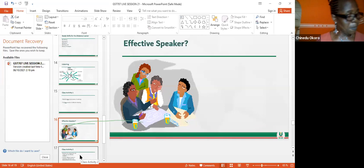Like I did say before, speaking is an essential study skill. It is very, very essential. Sometimes you say, well, in most cases, I read on my own, I study on my own. Who am I speaking to? No, there is what you call a study group, then of course, a discussion group, our discussion forum. I'm yet to see many of you there. I hope that this week will improve. So we know that speaking is very, very essential.